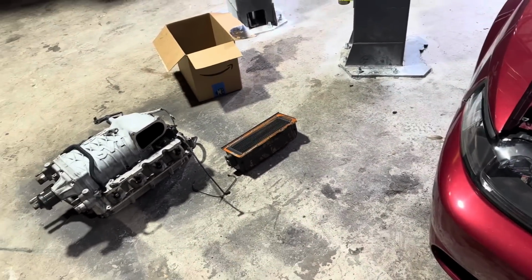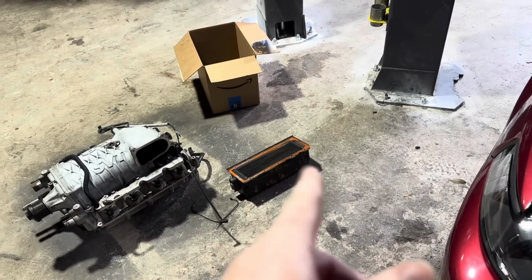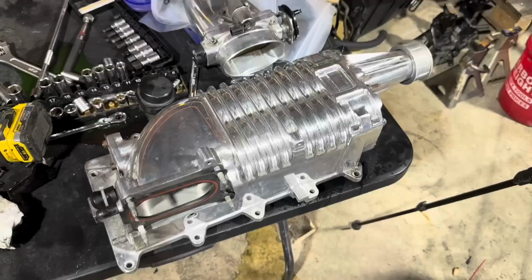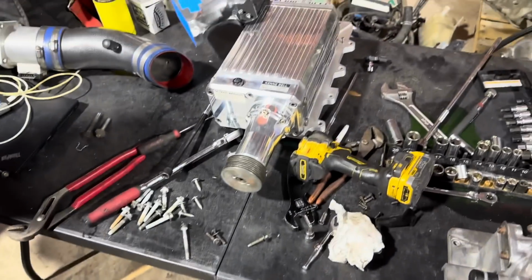So I got to do some cleaning. The intercooler brick is pretty dirty, typical. This whole setup was actually out of Blake's car originally. I'm gonna do some cleaning on the intercooler brick. He used orange copper RTV. It's not ideal there. We're gonna go ahead and get all this cleaned up, get the Kenne Bell ready to go on the lower intake, and pretty much just drop it right back in the car.